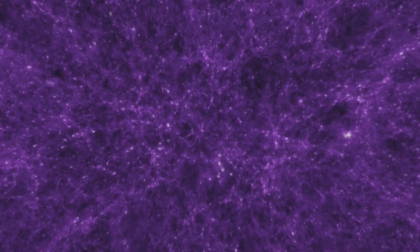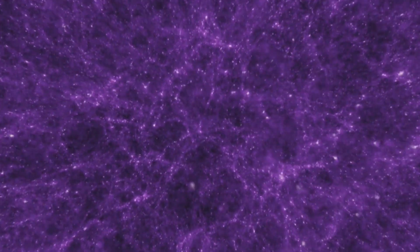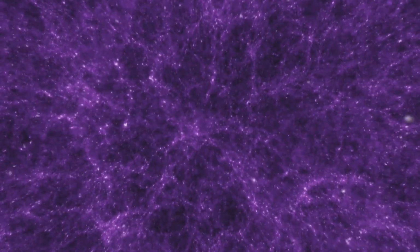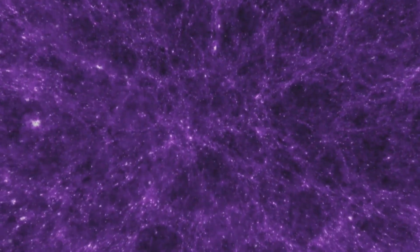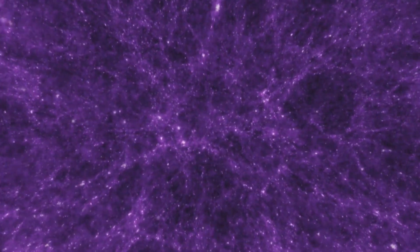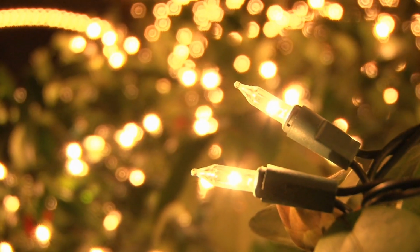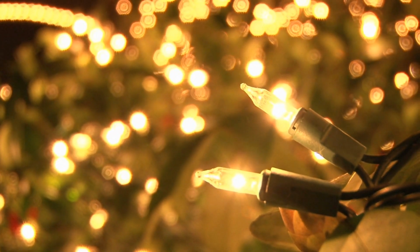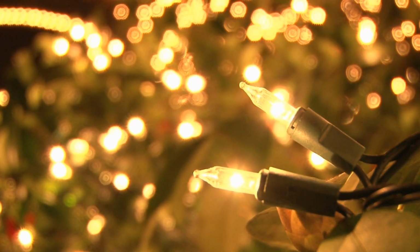The cosmic web is composed of massive filaments of galaxies separated by giant voids. These filaments interconnect with each other, and they help feed galaxies. Think of it like Christmas lights. Each bulb represents a galaxy or a star. Each bulb is connected with a cord. And the cord is what this cosmic web is.